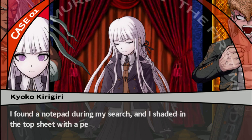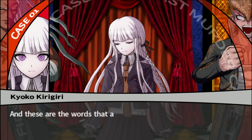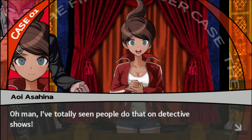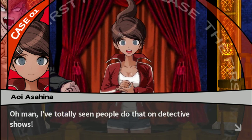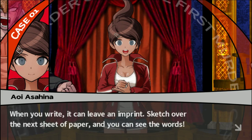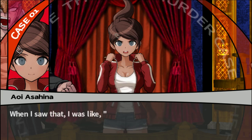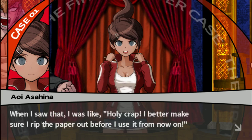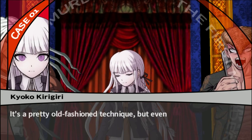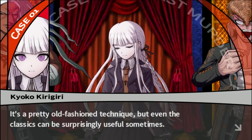I found a notepad during my search, and I shaded in the top sheet with a pencil. And these are the words that appeared. Oh man! I've totally seen people do that on detective shows. When you write, it can leave an imprint. Sketch over the next sheet of paper, and you can see the words. A very basic forensic technique. When I saw that, I was like, holy crap! I better make sure I rip the paper out before I use it from now on. It's a pretty old-fashioned technique, but even the classics can be surprisingly useful sometimes.